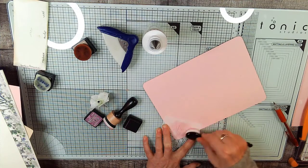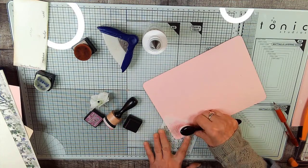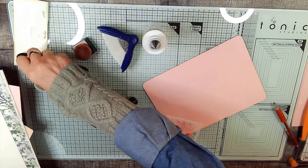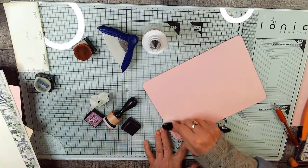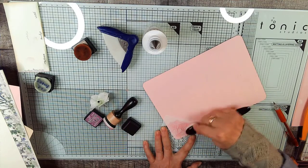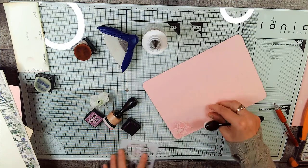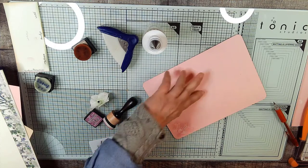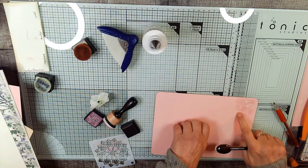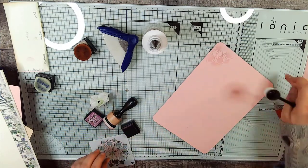I just tapped off a little bit so it wouldn't be so dark. And it wouldn't leave that mark. It's still a little dark, but that's all right in the center. Let's just go ahead and hit the whole thing. Try not to hit the edge. Oh, that's pretty. Wonder if we should do all 4 corners. Maybe I'm not going to push it. You can still see that mark there. Some ink must have gotten on the glass.